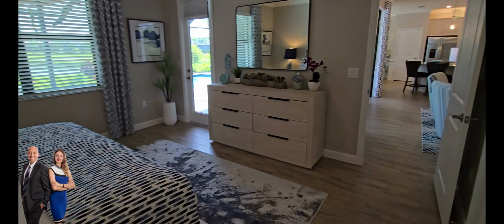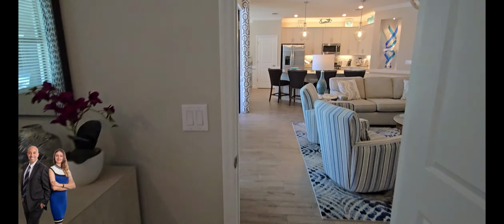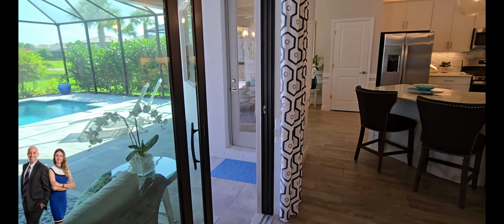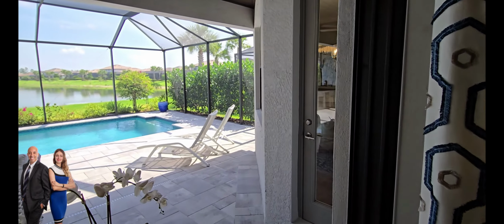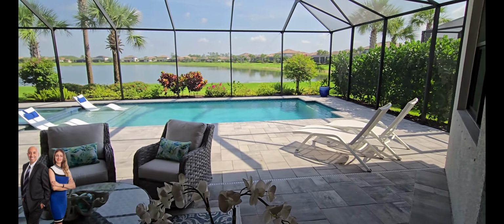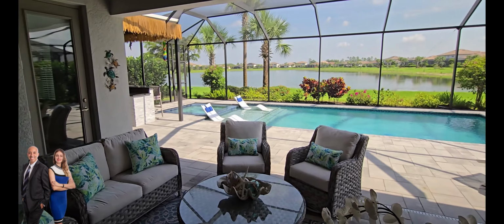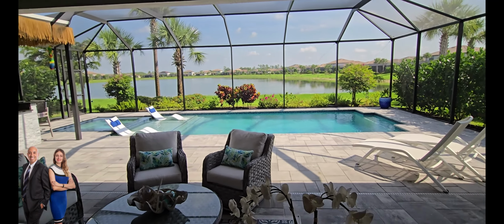Last but not least here, you have the exterior space on the Princeton floor plan. So you get a nice amount of space under truss here, and plenty of room for a pool and spa package if you like.